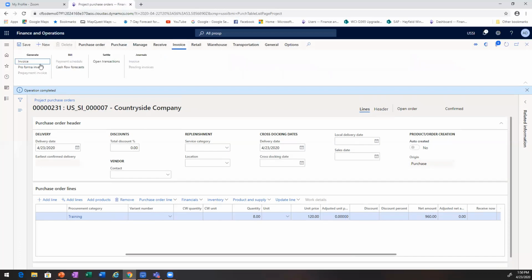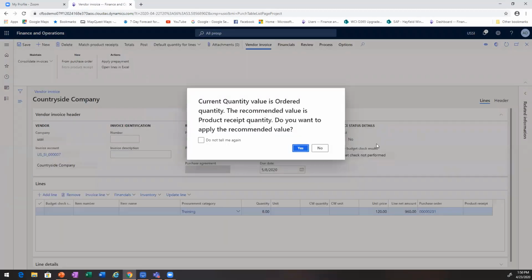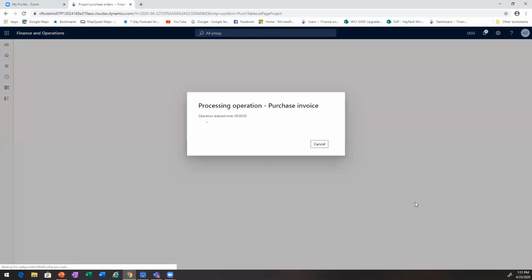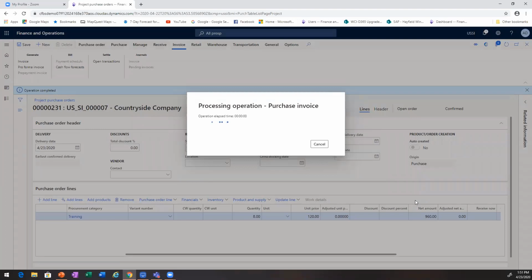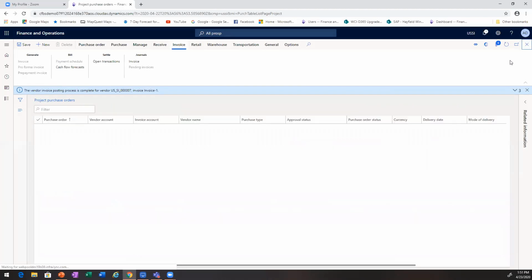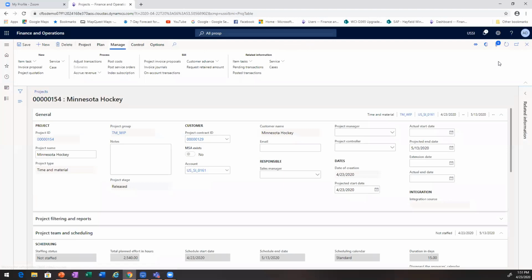So that's what I'm going to do next is I'm just going to go through the invoicing. This particular one isn't set up to require a receipt. So I'm going to skip the receipt process and go right to invoice. And real creative with my invoice number, as you can see. Then I'm going to post. So here it said, great, good job, you posted your invoice. So realize since I got to that purchase order and I was able to invoice and do everything right there, that was only 2 clicks that I had to then back up to get back to my project.